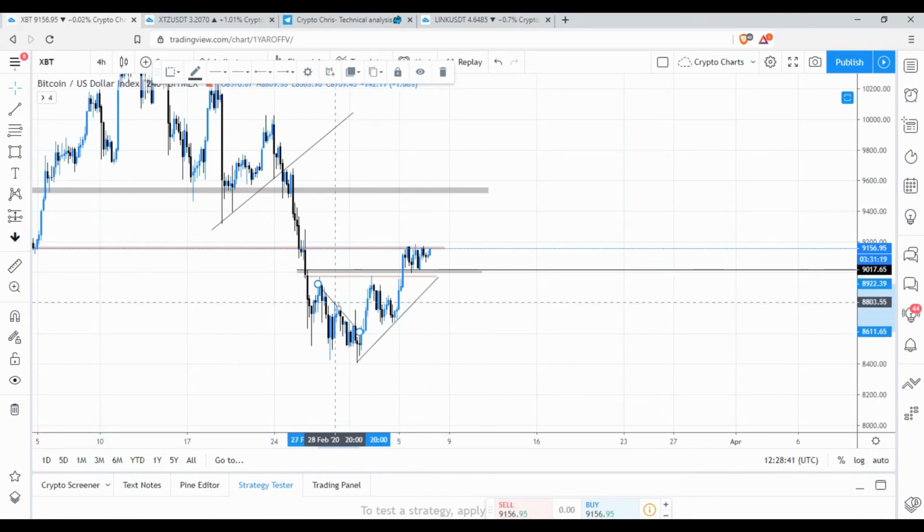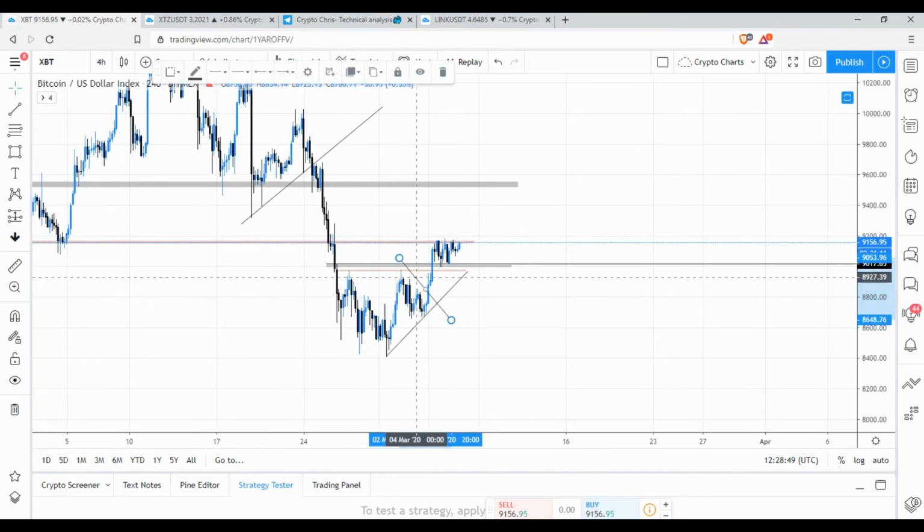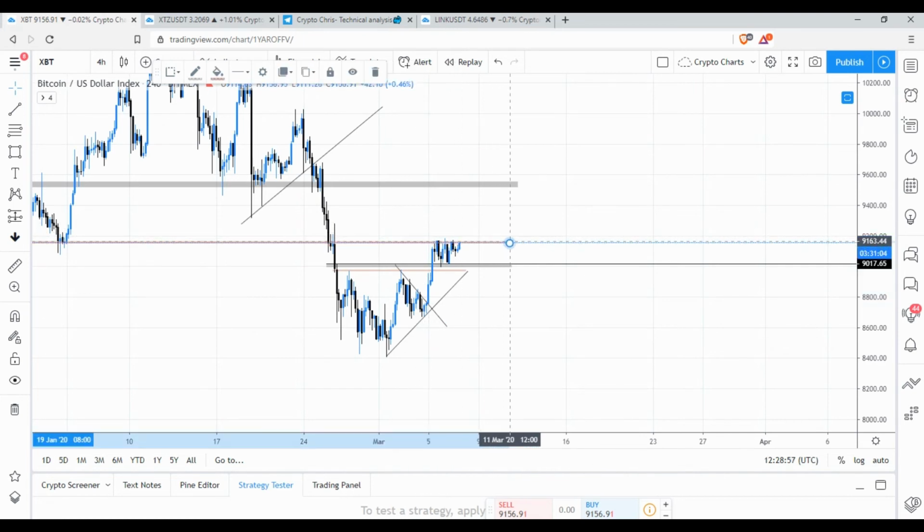But for the moment, I'm favoring the upside. And also you can see every time we've had a break of down sloping resistance, we've had a strong break, and price consolidated. Again, if I move this over, you can see we moved up, price broke out of resistance and found the next target.